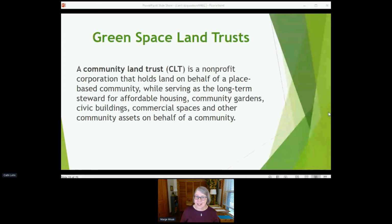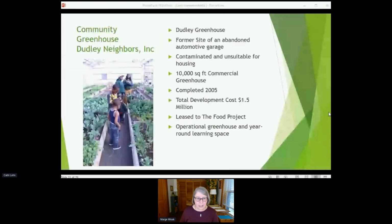And a land trust can become that sort of intermediary group that makes sure that things keep happening on that land. And it's mission-based. It's got the mission of holding title to that land for a particular need, and particularly for green space needs. So if you can go, probably not to the next, go 2 more slides to the Dudley neighborhoods. So what I'm going to do is just give you, I probably want to just do 2 of the examples, the 3 that I have.